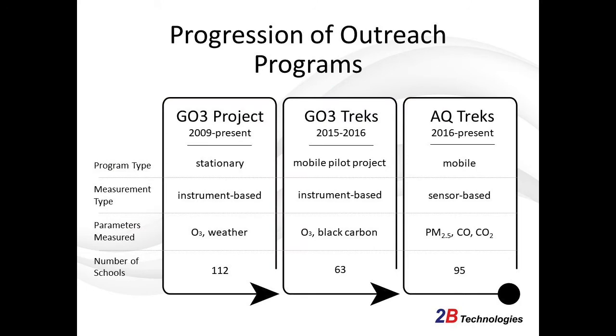In 2009, we started our first outreach program. Back then, sensors weren't really a thing yet. So we used the 2B Tech Ozone Monitor in our first project, which we called the Global Ozone Project, or GO3 project. We sent ozone monitors to schools around the world, and the students set them up for stationary ozone monitoring. The data were uploaded every 15 minutes automatically, and the students were able to see the data online.